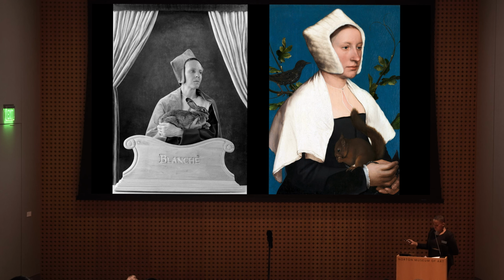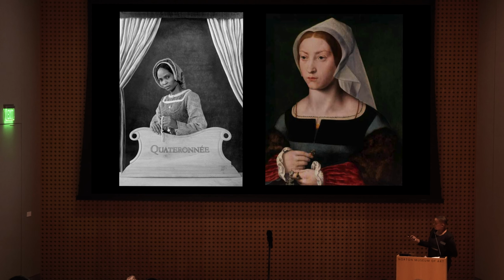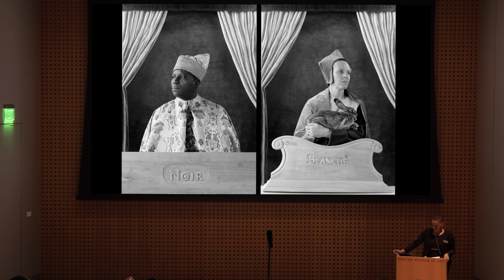And as we see, some of these are very clearly reiterations of the earlier works, whereas others simply include similar motifs, like the rosary in her hand in this image, and the branch in hand here. It's also very interesting to note that Gordon herself is inserted at the end of the spectrum, and the first portrait is of her partner.